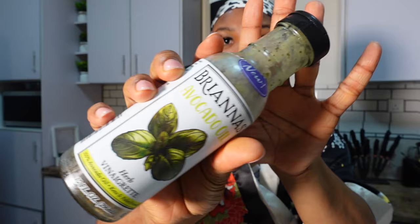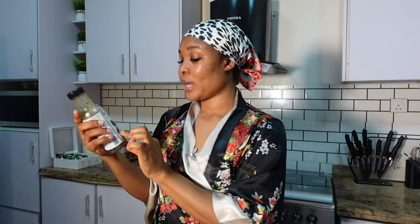This is the salad dressing that I use. It's called Brianna's Avocado Oil Herb Vinaigrette. Yeah, so this is the one that I use. It's really nice.